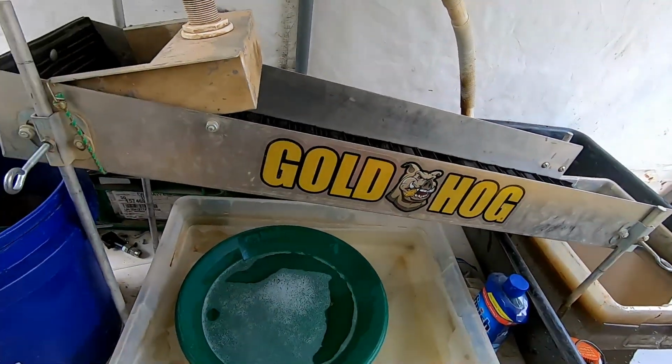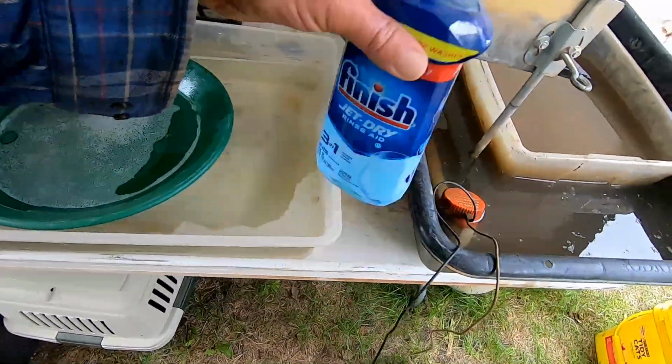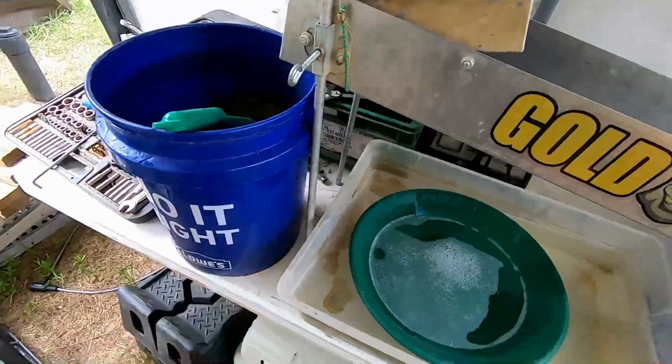We got the Gold Hog multi-sluice set up. Got a panning tub, and we got us some jet dry in there. So we're going to run this here bucket.